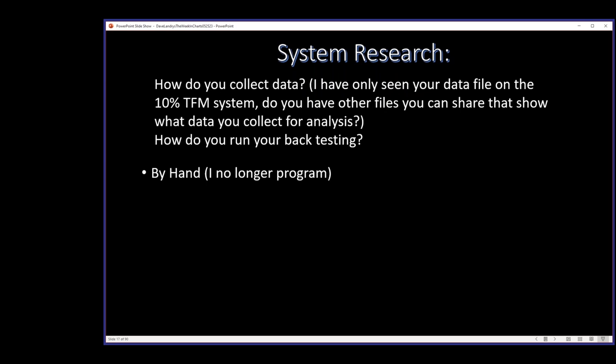I backtest by hand, bar by bar. I'll back up a chart, and something like the S&P 500, I'll go back to the 1900s, and then click, click, click, click, click. Is that a signal? Is that a signal? Is that a signal? Yes, yes, no, no. And just one day at a time. And you learn a lot in the process by doing that. You'll learn about the Landry line. You'll learn about how that 10% line interacts. And in the case of the TFN 10% system, I started off with just a 10% line.